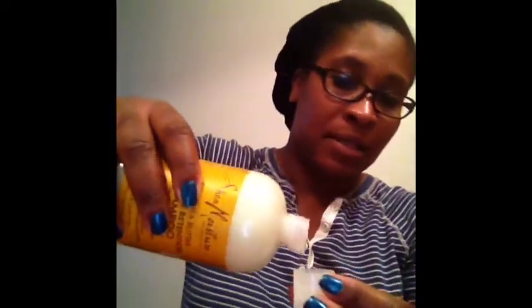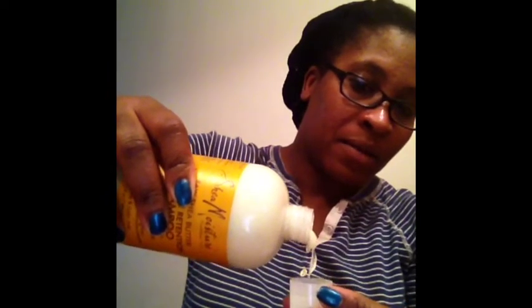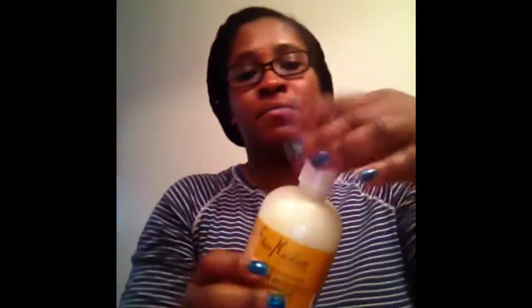This is the thickness. I'm going to show you. This is the thickness of it. It's nice and thick, and it works well. It works well as a cleanser. It cleanses your hair, but I didn't like the smell of it, so I won't buy it again.